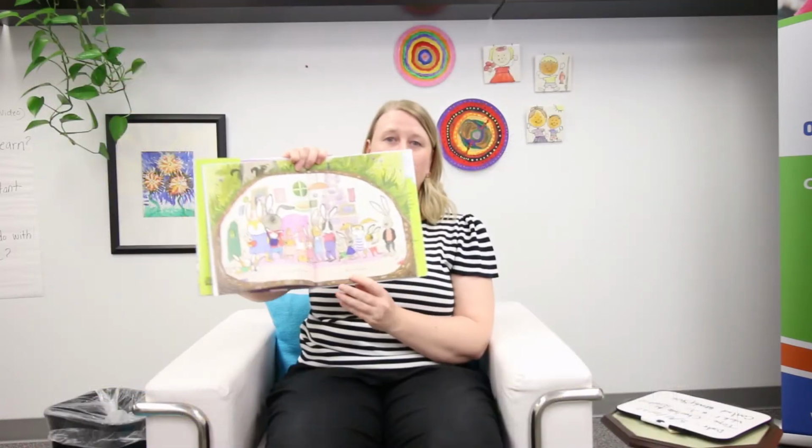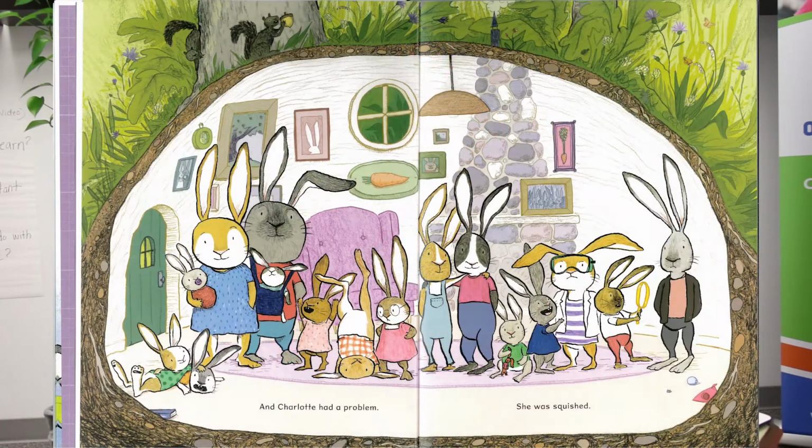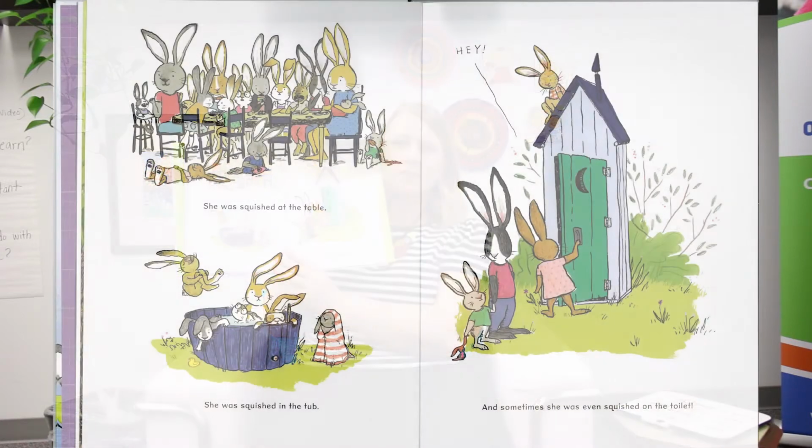Charlotte had a problem. She was squished. She was squished at the table. She was squished in the tub, and sometimes she was even squished at the toilet.